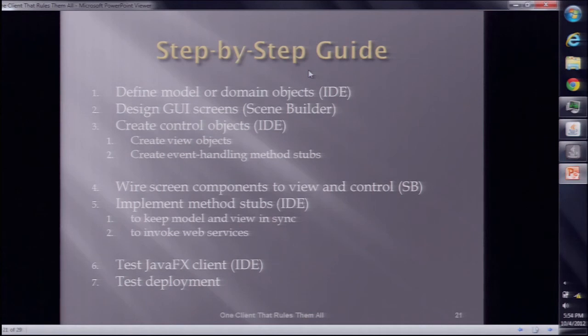And then the third one, create the controller object inside the IDE. Here I have to create view objects corresponding to the widgets already laid out in step number 2. And once I have that, I also create the method stubs for event handling. The reason is because in step number 4, we need to go back to the Scene Builder to do the wiring. So for every component in the Java class, you have to wire it up, connect it to the UI widget you laid out in step number 2. And for example, if there's a button, you have to specify what method you want to call. Okay, so that's what I refer to as wiring.